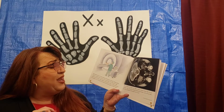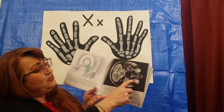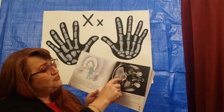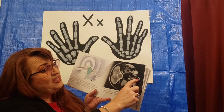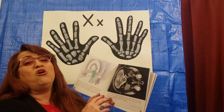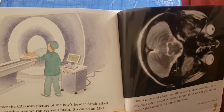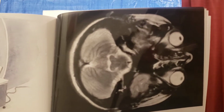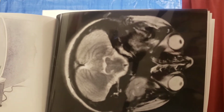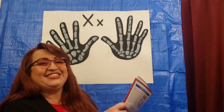Can you see the brain, the eyeballs, the pupils, the nose? Look, here's the eyes, here's the brain, here's the nose. And these little dots here, those are called pupils. Take a closer look. See? That's what you look like from the inside. It kind of looks like an alien, huh? Let's see, what's next?